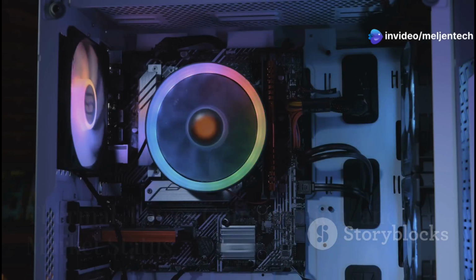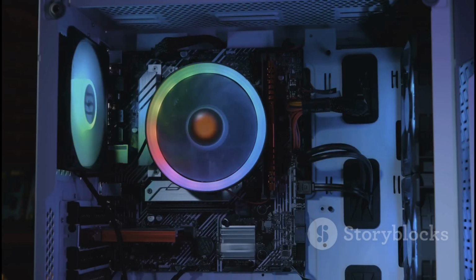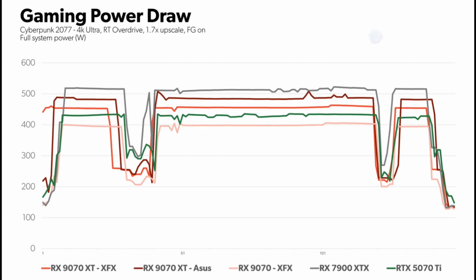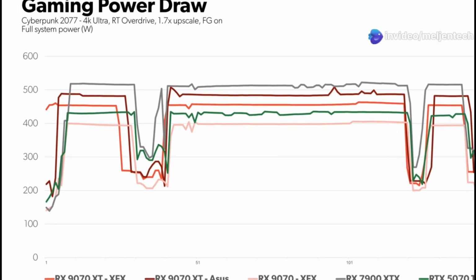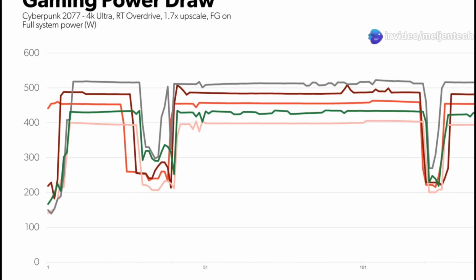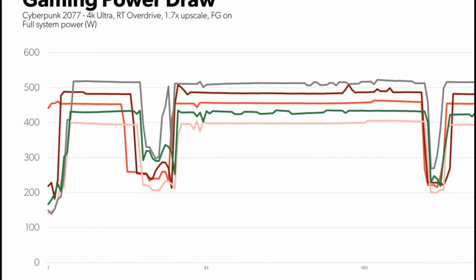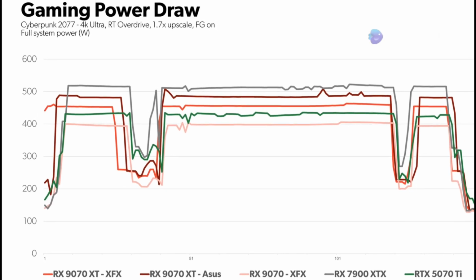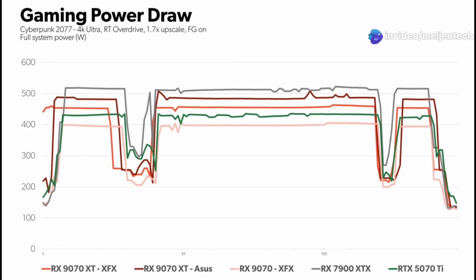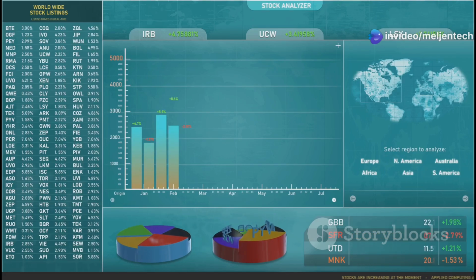Thermally, both GPUs remained cool under load, with peak temperatures around 54 degrees Celsius, thanks to their efficient triple-fan designs. Power consumption was also efficient, with the RX 9070 XT drawing a total board power of 304 watts. Compared to the RTX 5070 Ti, which peaks at around 450 watts, the RX 9070 XT delivers better efficiency per watt. Now, let's take a moment to assess the current GPU market landscape.